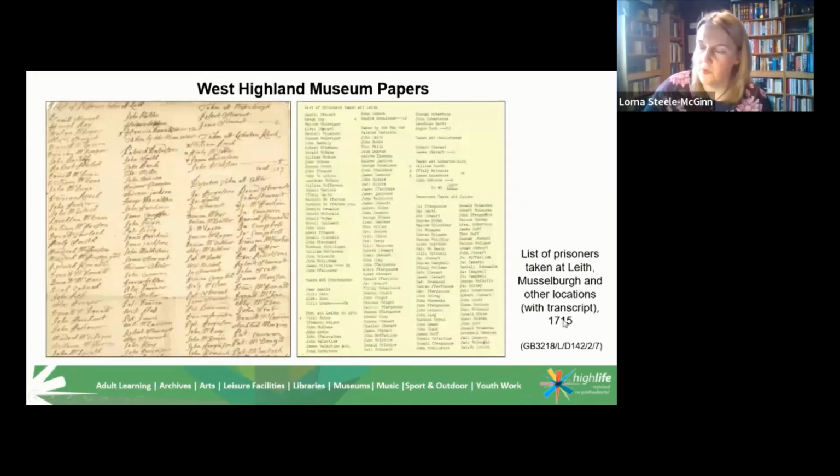This is another example from the West Highland Museum Papers. This is lists of prisoners taken at Leith, Musselburgh and other locations after the Jacobite Rising of 1715. The Jacobite Risings are something I talk about a lot because, of course, they're something that has shaped the country and maybe especially the Highlands.